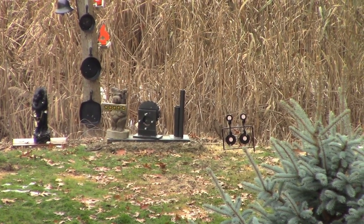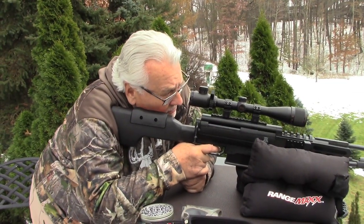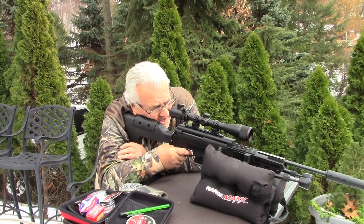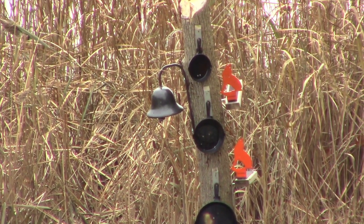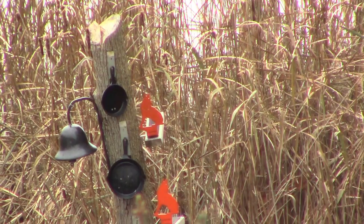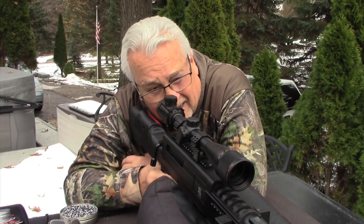And I think our first target today will be that bottom frying pan near the ground. That's the first one. There's the second. There's the third one. Now that little frying pan on top, I don't think it's got but about a 4-inch bottom plate to it. It's 65 yards. And there's number four.